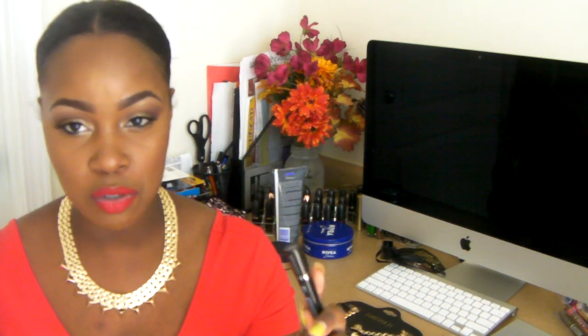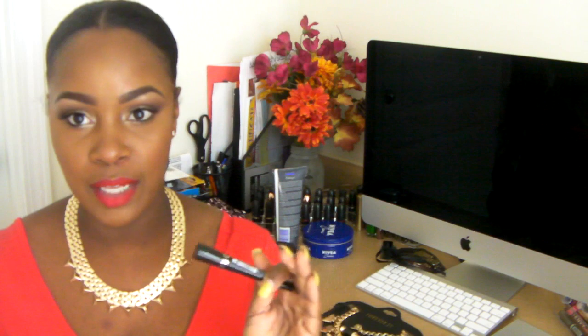This one from Sephora is just a liquid liner. I am not a fan of liners that are glossy or have a glossy finish to them. I'm always loving the ones that have a matte finish to it. So this one is definitely a plus.